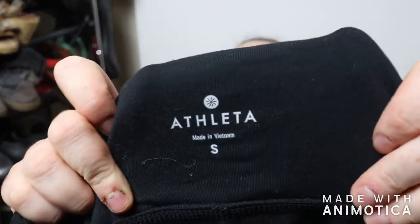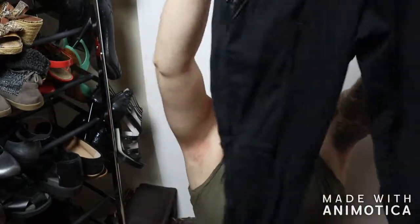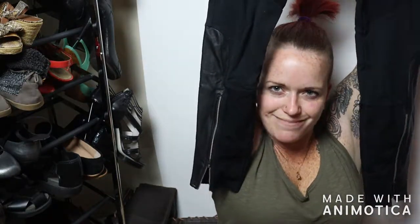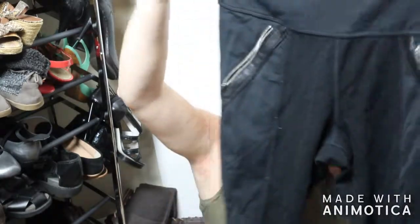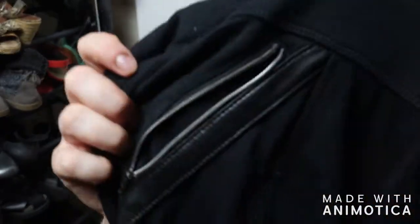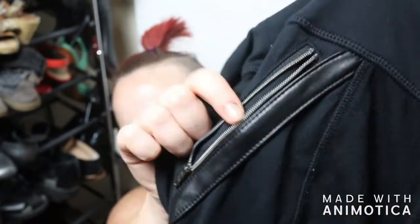These are Athleta, size small. You can see a little bit of love and attention. So these are like a leather patchwork kind of moto style, zip up the foot leggings. Repeat that 12 times fast. So there's like this faux leather on the side, and there's zippers. It looks like more in the front than they are in the back. And then the top also has like zip closing pockets with the faux leather too. And there's the back. There's a small.